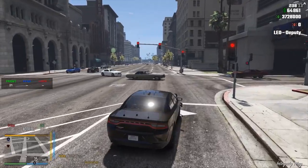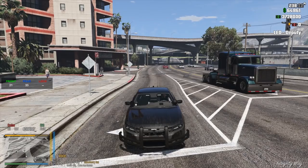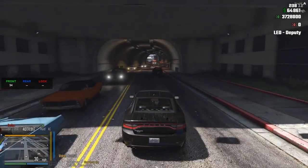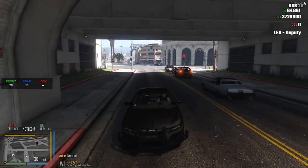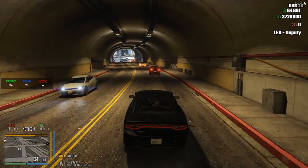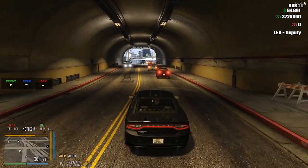Is the scene clear to move in? 2 Charlie 61, key advice. Scene appears to be clear at this time. We're looking for a silver vehicle, occupied times two. Copy that. Possible automatic machine gun or something. We're gonna be in the median.